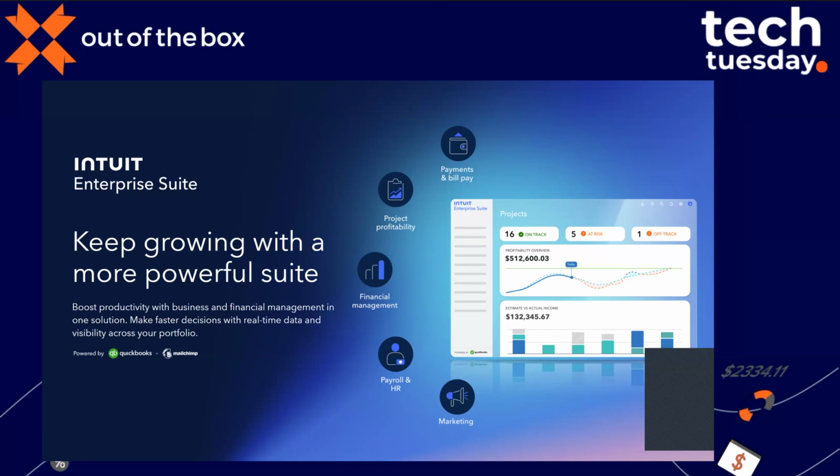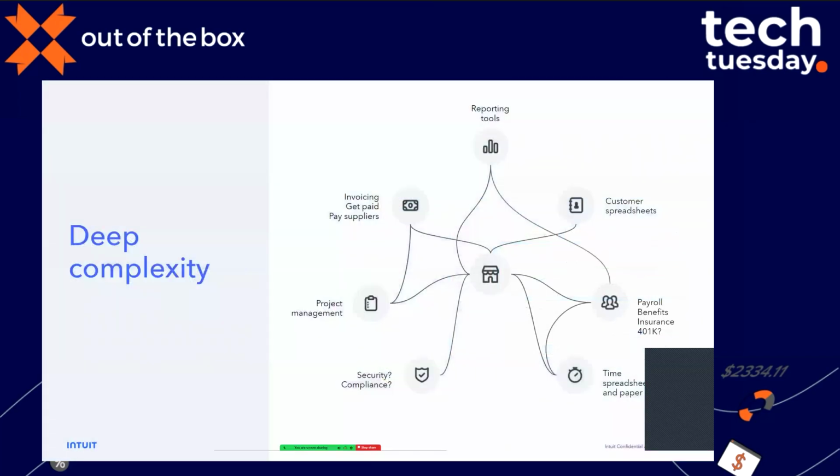So instead of attaching separate products to help run every aspect of the business, we'll curate a full ecosystem solution into one platform that addresses these needs together, managing financials, their workforce, their money in, money out, and so on. We've recognized the deep complexity that mid-market companies deal with on a daily basis, and IES helps solve for this. So rather than using disjointed applications in multiple places used by different teams, we now have a hub that solves for all of the business's needs in one place. IES has reporting tools, customer spreadsheets, security, compliance, and payroll. And as demonstrated by this image, it is all connected and intertwined.